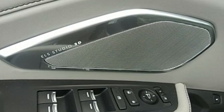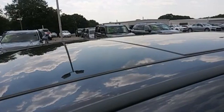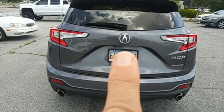And automatic transmission. Cars.com explains the Acura RDX is better armed to win over shoppers. It's larger, lighter, and more efficient, while offering an attractive value proposition.